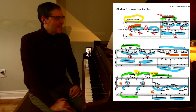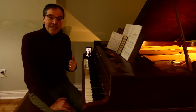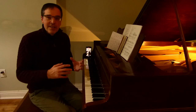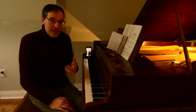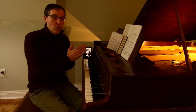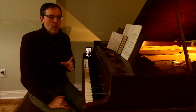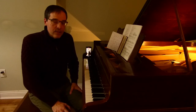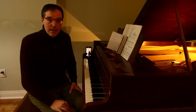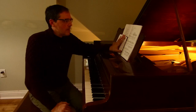One more thing, for my discussion, for reasons of good order and convenience of exposition, I will start from measure one and I will go on until the end of the piece. Well, I believe that this is not at all the best way to study a piece of music, and certainly a piece of music of this difficulty.